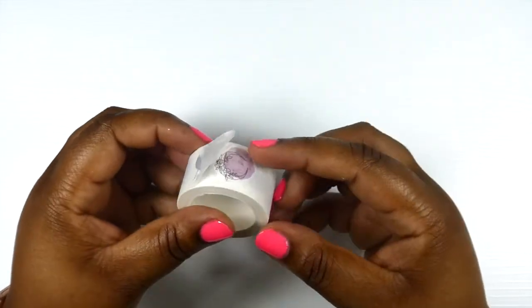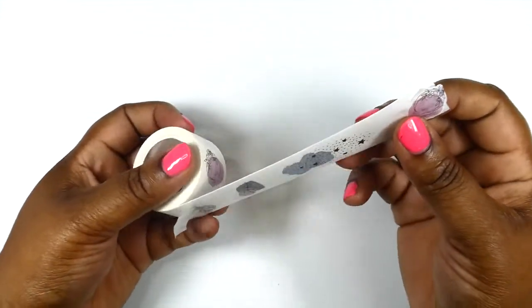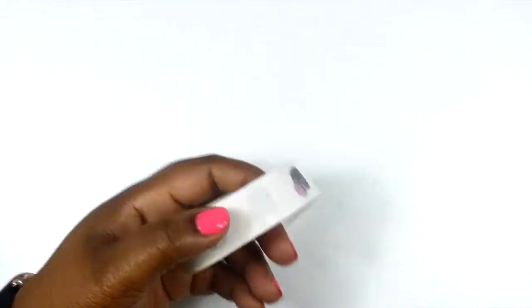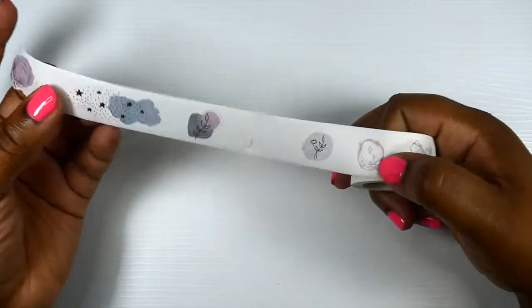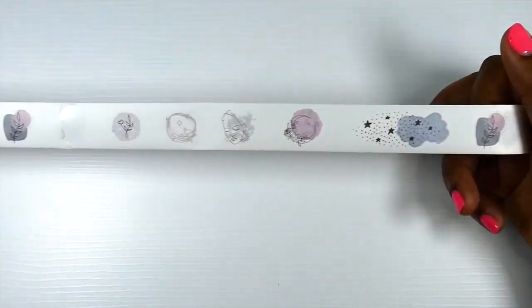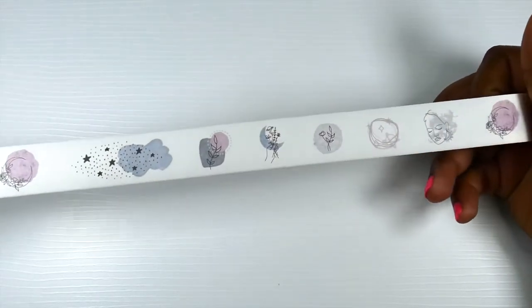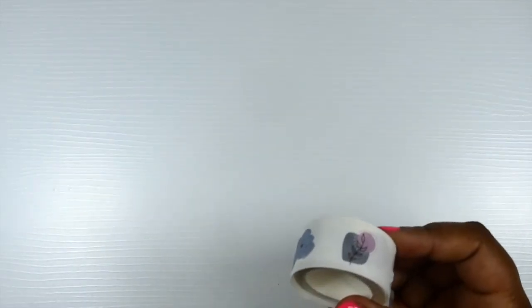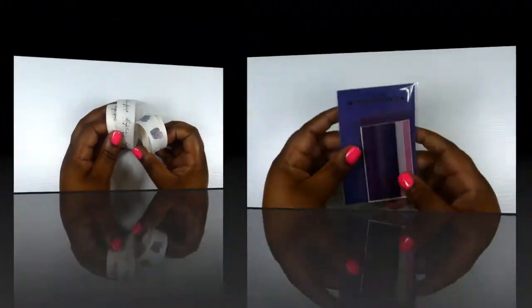Goodness, if that's not the strongest washi you ever seen in life, what in the ham sandwich? Okay, that's a mess. So this roll is the deco stickers. So these are the 2 washi rolls in this month's kit.